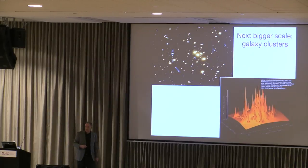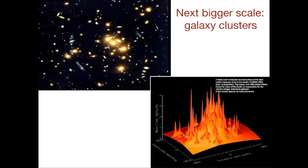We can go to a bigger scale still. Galaxies in the universe aren't typically found alone. They're in clusters. So this is a nice photo. You see in yellow a cluster of a set of galaxies. They're all kind of clustered together. They're sort of mutually gravitationally orbiting. And so you can do a sort of dynamical measurement, which is similar. And basically, you find the same thing. In fact, I didn't tell you the... Sorry, I kind of skipped a point.